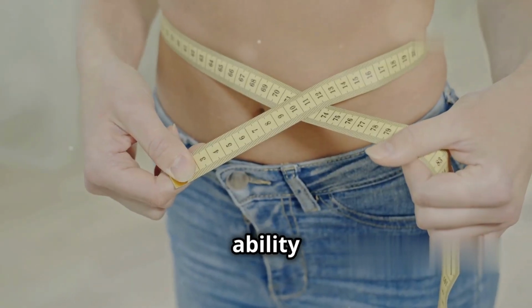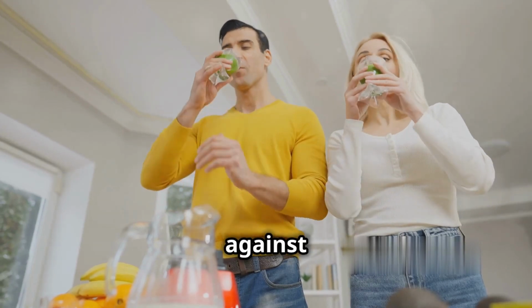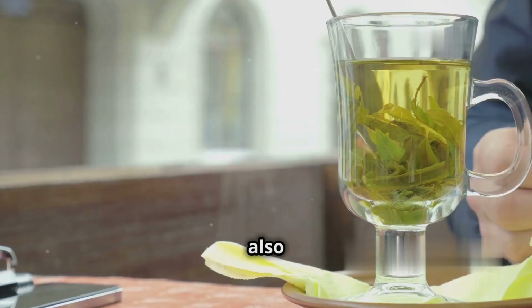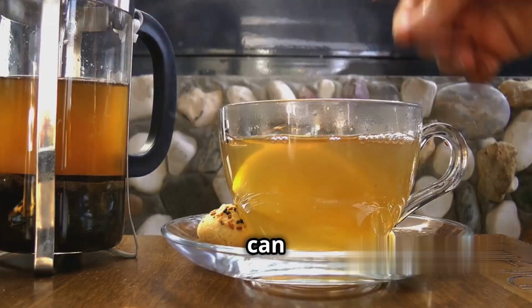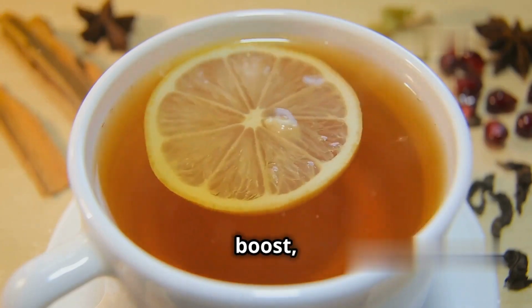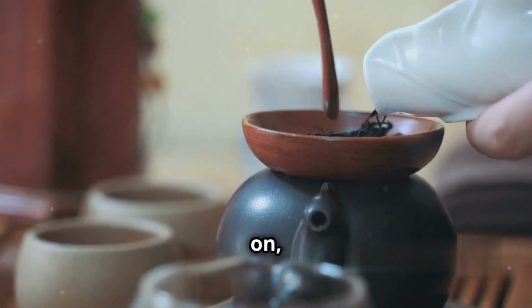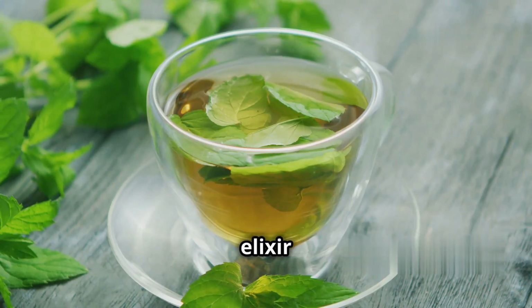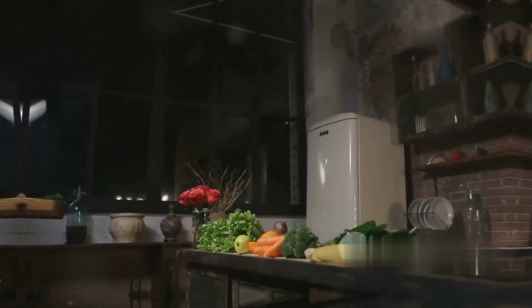Green tea is known for its ability to boost metabolism, aid in weight loss, and protect your body against free radical damage. It's also a natural diuretic, which means it helps to flush out toxins. You can enjoy this drink hot or cold throughout the day. For an extra detoxifying boost, add a squeeze of lemon juice or a slice of ginger. So put the kettle on and let's get sipping. This ancient elixir is a surefire way to boost your detox and feel fantastic.